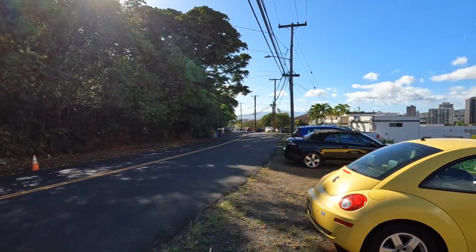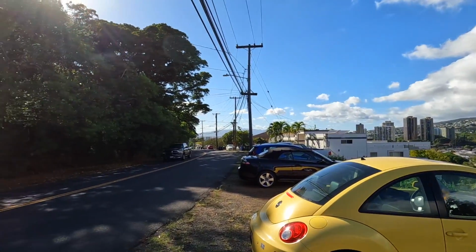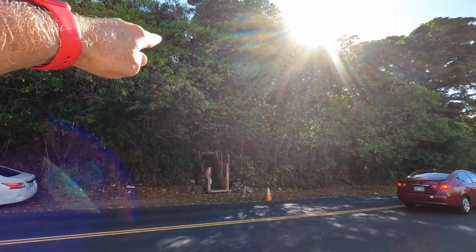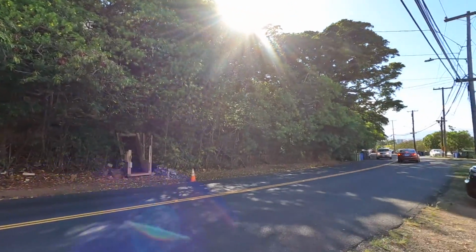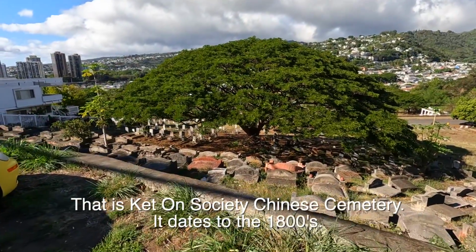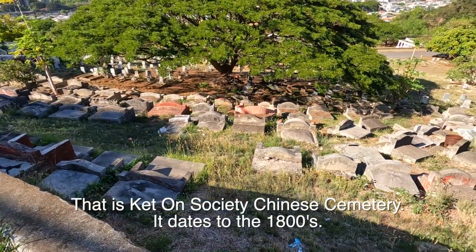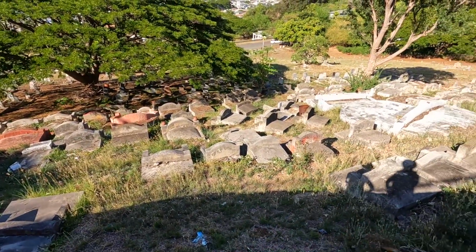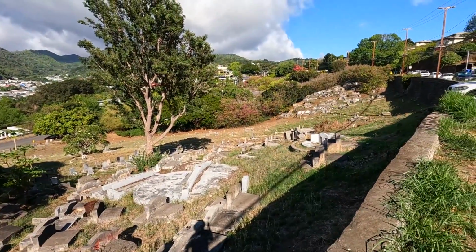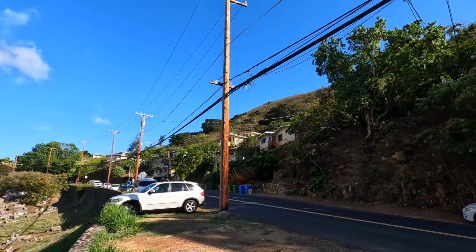So we've been traveling uphill for a while now. And somebody has like a little cable car rig up to their house, a homemade thing. And then over here is another old cemetery. I'm assuming that's old. I don't know. But we should be getting close. I mean, we're going up there.